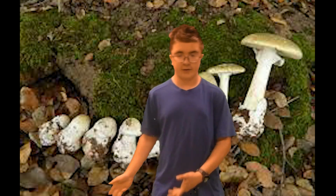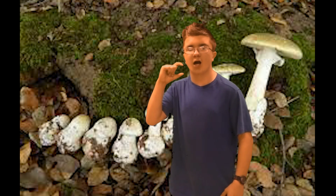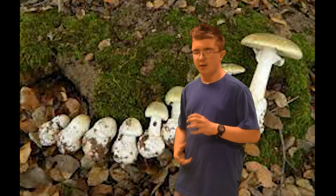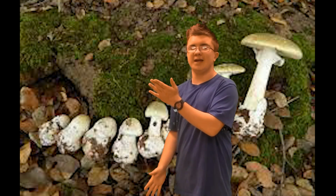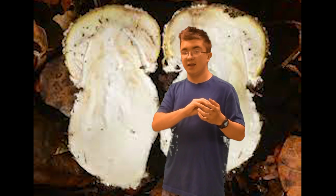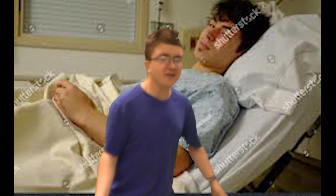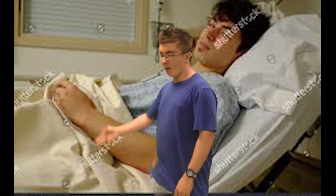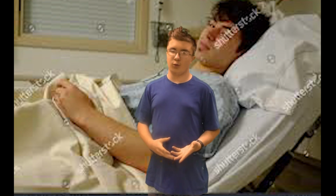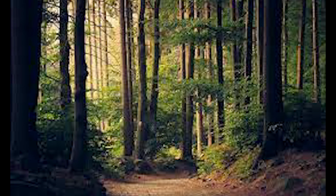The button stage, on the other hand, is the harder of the 2 to identify. The button stage looks just like a common puffball, given that it's small and round and white. The way to identify them is by cutting them in half. Amanitas will have gills forming on the inside, meaning that you'll see them, like here. The effects of eating an amanita are vomiting, diarrhea, stomach pain, and death within 48 hours in severe cases.